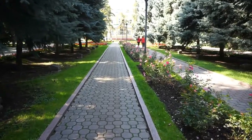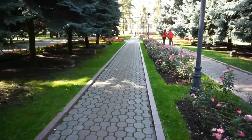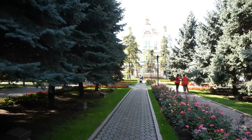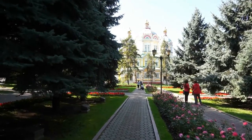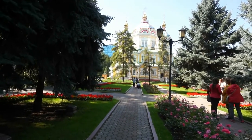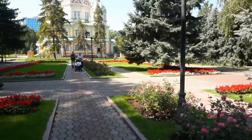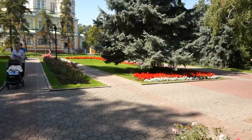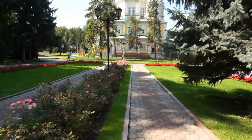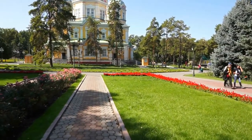Walk around the park and try to discover its beautiful walkways and paths. Here is one with flowers, roses, and in the far distance, right there, the beautiful Zenkov Cathedral. The Kazakhs love parks and flowers, and this whole city is full of parks, which in turn are full of flowers. This is the city to come to if you really love parks and flowers. You hear the excited children, and that's because behind the cathedral, there's another place that we need to visit. Let's go there now.